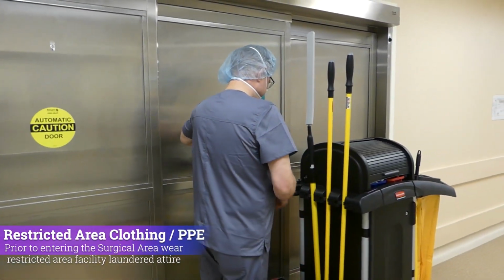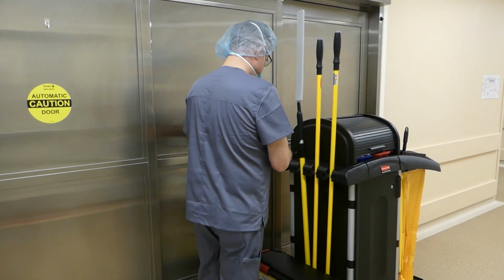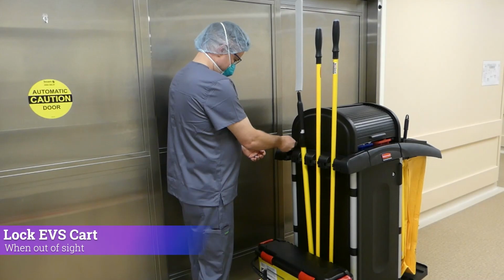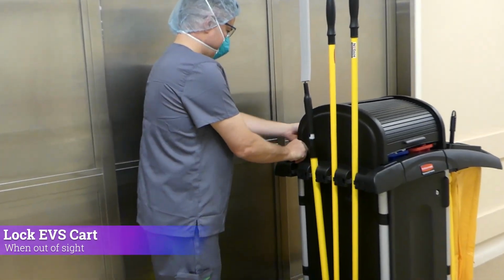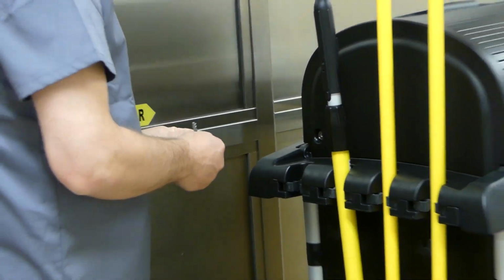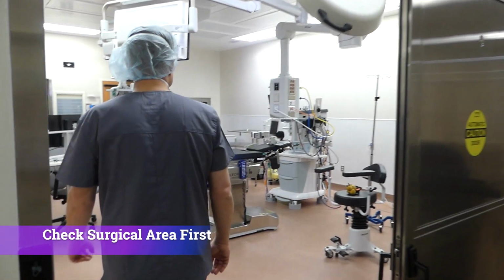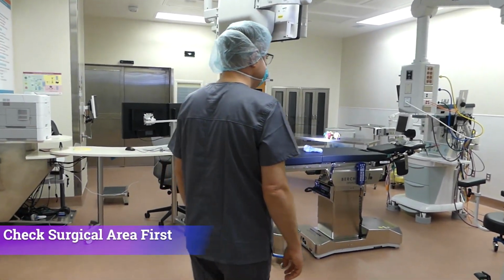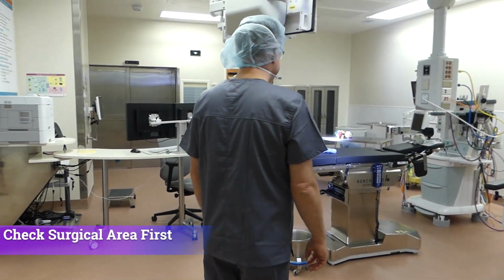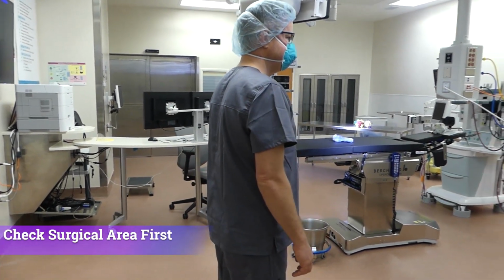Always wear restricted area clothing or PPE according to AORN guidelines prior to entering the surgical area. Always wear attire that has been healthcare accredited laundry. Always lock your EVS cart when it's out of sight. Prior to performing your cleaning and disinfection according to the AORN guidelines, always check the surgical area first to assess what work needs to be performed.